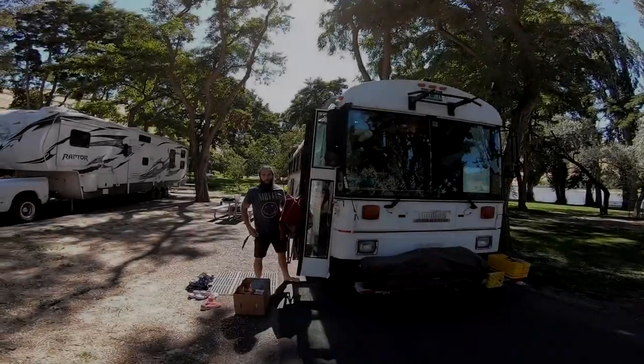So that being said, let's check out the B Hive family. There is a mother and father and four children living in this bus. Take a look at it. Park property.